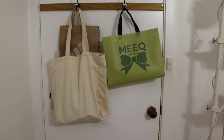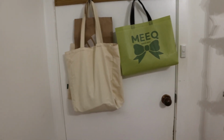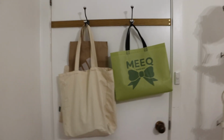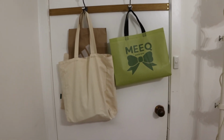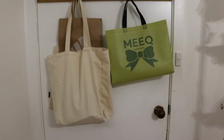So this is just going to be a tour of my new study. So starting at the front door, I've got some bags on the door hooks. These are just like quick go shopping bags, tote bags and whatnot, just so then I can quickly grab them and go. That way I do not miss anything, or if I need a bag, I got one here.